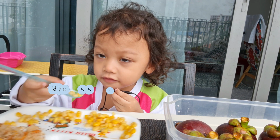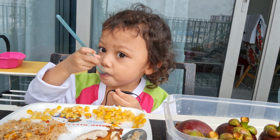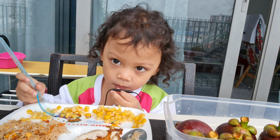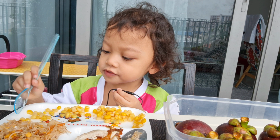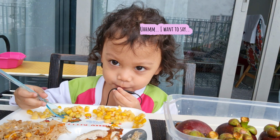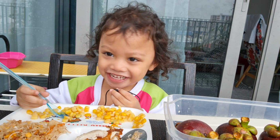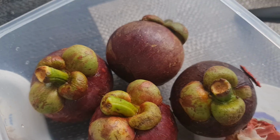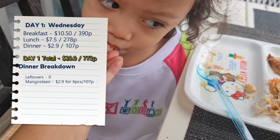For dinner, we usually only have leftovers, which is what I also give to my little girl Luna. She's enjoying this one so much because she loves corn and chicken and noodles. These are all her favorite food. Since Luna goes to childcare, she only eats dinner with us, sometimes breakfast. She usually has some kind of fruit. That day was mangosteen. She loves it. It's her first time actually.